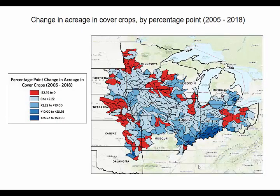The other thing is there's also, especially recently, this fairly encouraging trend of cover crop acreage going up. You see a lot more blues here in a lot of watersheds where in recent years there's a bump in the number of cover crop acres on the ground. So we went from less than 2 million cover crop acres back in 2005 to over 4 million cover crop acres in 2018. That's of course a long way to go, but that's where it's at.